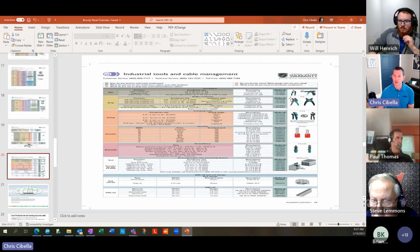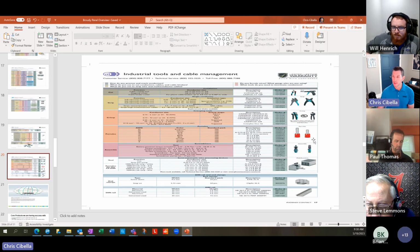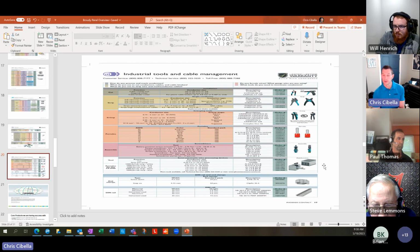On the tooling side, we have a full portfolio of different types of hand tools, torque screwdrivers, and all different types of stripping tools as well. Like I mentioned earlier, the ferrules, the hand tools to apply the ferrules, and also automated tooling. So we're seeing right now, I know down here in North Carolina, a lot of customers have a lot of volume projects going on, which is absolutely awesome. The problem is they can't get the manpower. So they're now investing in automated tooling.